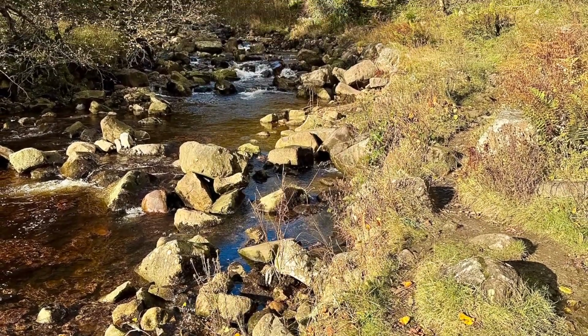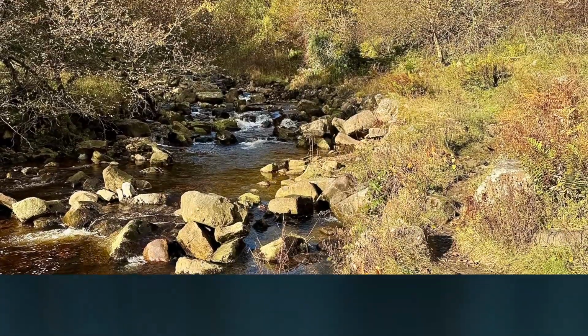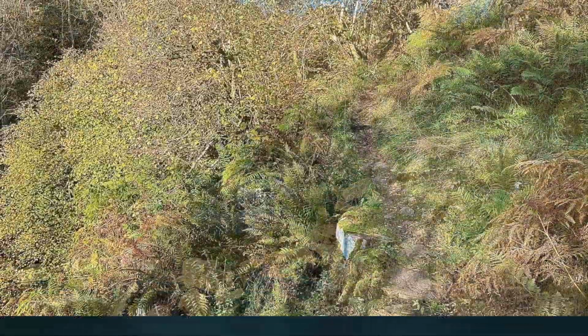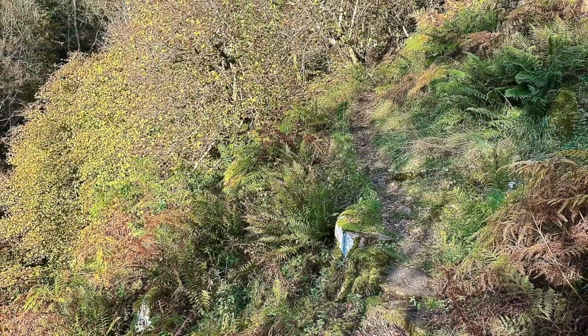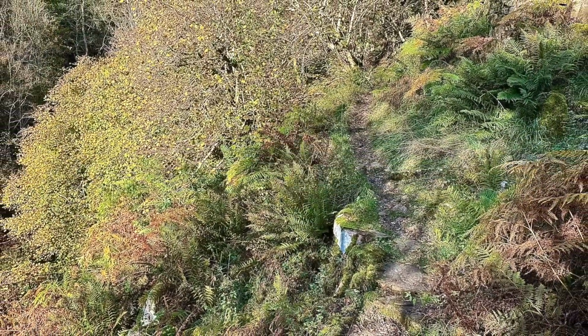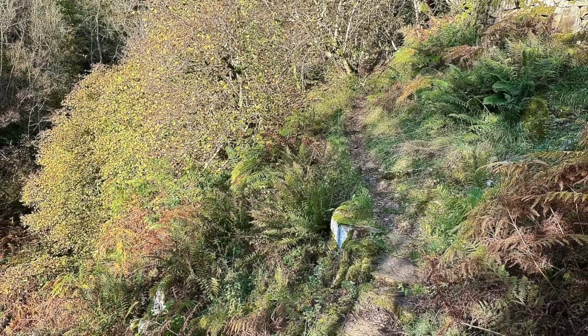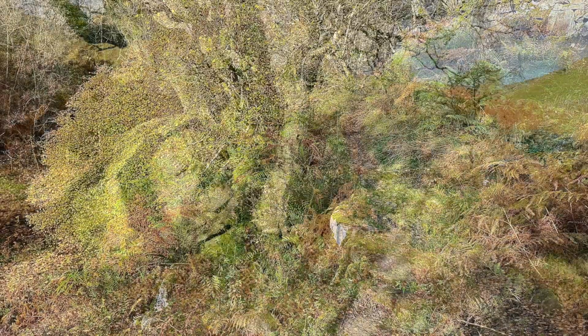The beck cuts through the steep-sided valley known as Gunnerside Gill, flowing southward towards the River Swale. As I follow the path through the valley, it gently rises, with the beck below on my left. This path is full of character and enjoyable to walk along.